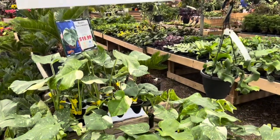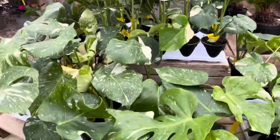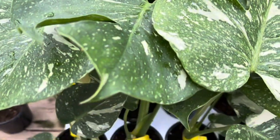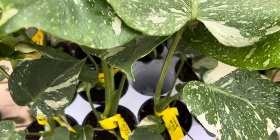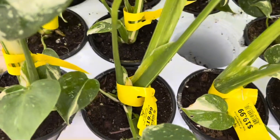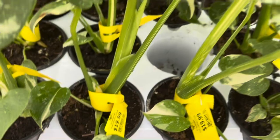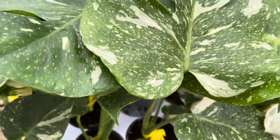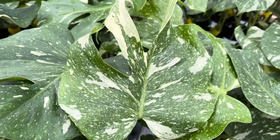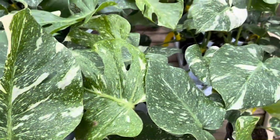And thank you to my brother for taking this video because he's actually going nice and slow. We're able to see the prices as well as the plants. Look at these Thai constellations. Wow, the best price I've seen for these Thai constellation this season. They're $20 and look, they're quite mature.